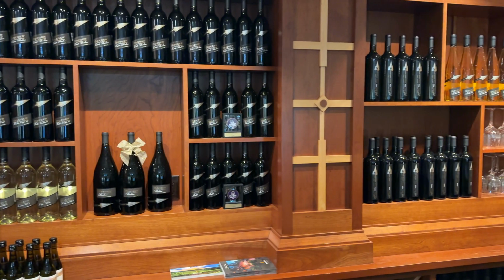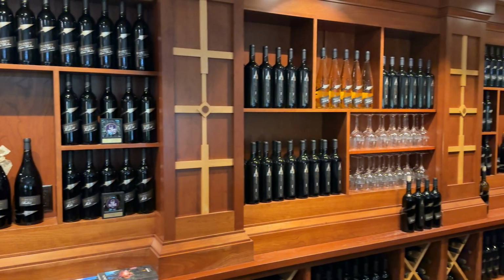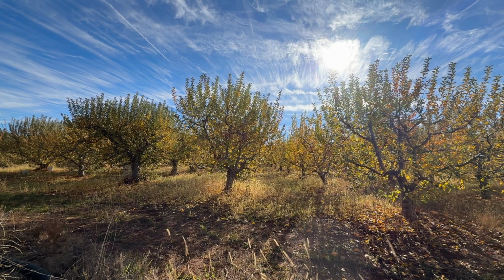So unlike places like Napa Valley, where they sort of grow Cabernet Sauvignon or have a couple grapes that they're well known for, we grow about 30 different grapes, and that's pretty common for wineries up here because you have all these little different microclimates. So what grows well here is different than what grows well here. It is apples and wine for sure, yes.